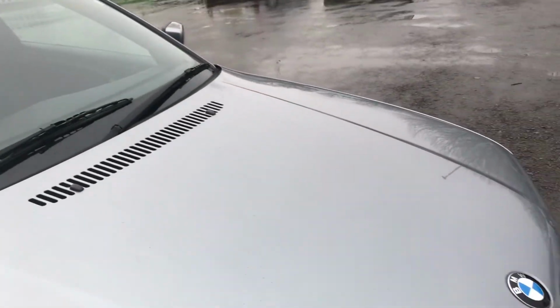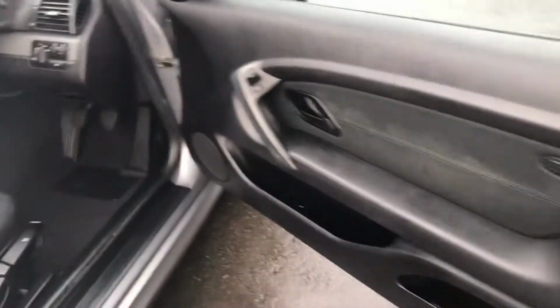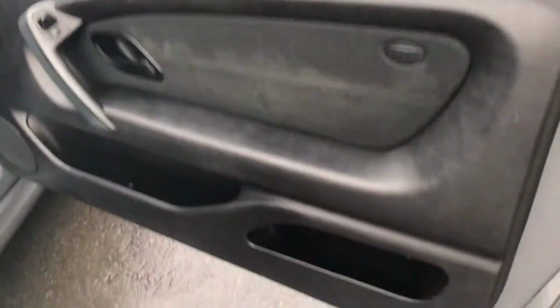See all the alloy wheels, as I mentioned earlier, superb. Bonnet area is excellent. Odd little stone chip, that's pretty much it. Nothing major at all to point out. Driver side door card.